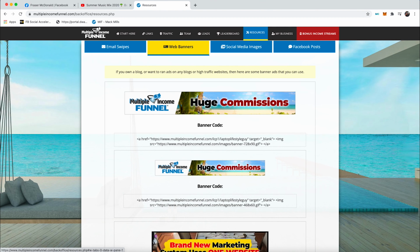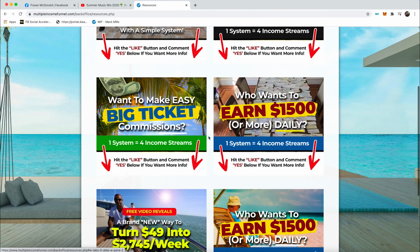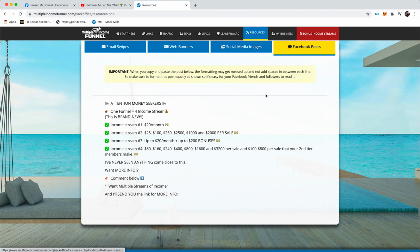There are also web banners available for you guys to use. You've got social media images, which I'll be using probably for the next couple of days as well, because again, I'm all about Facebook marketing, and then he has done-for-you Facebook posts as well. And then you have My Business, which we'll not go into because as soon as I click that, you see all my details, but this is where you can see your commissions, your payments, your personal details, all that kind of good stuff.